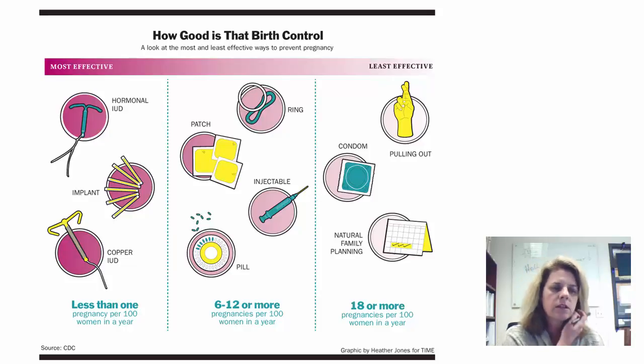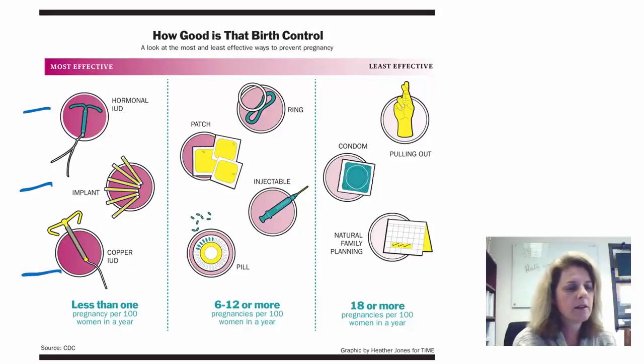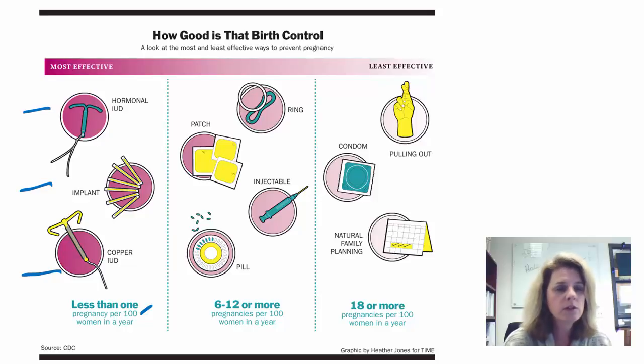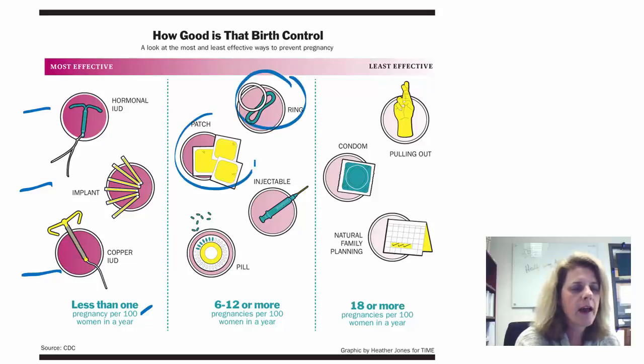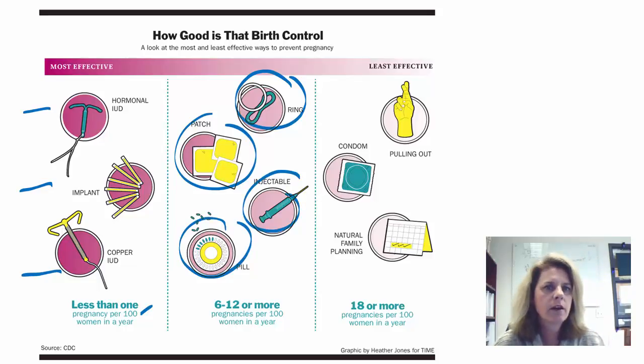The most effective ones typically are going to be your hormonal methods. So like the IUD, implants, and there are several different types of IUDs. These are going to result in less than one pregnancy per 100 women in a year. So that's pretty effective. Nothing's 100% except for abstinence and some of the surgical methods. Now, the second best option are going to be some things, again, that typically use hormones, like your vaginal rings, your patches, injectables, and birth control pills. About 6 to 12 women per year will fail and get pregnant on these kinds of birth controls.